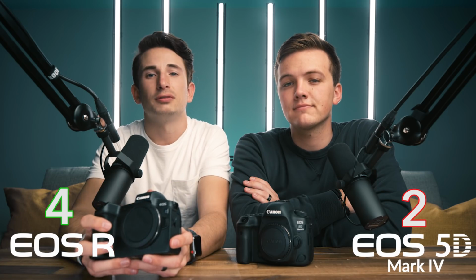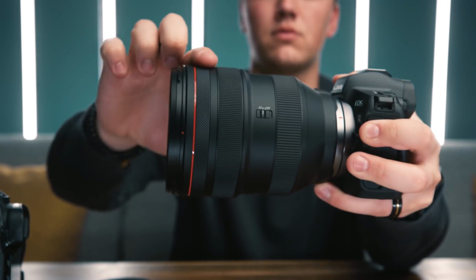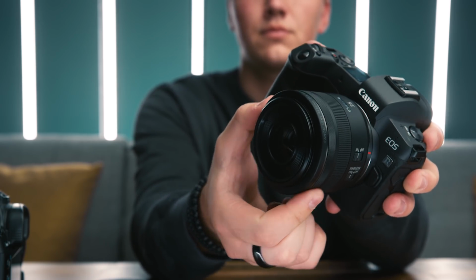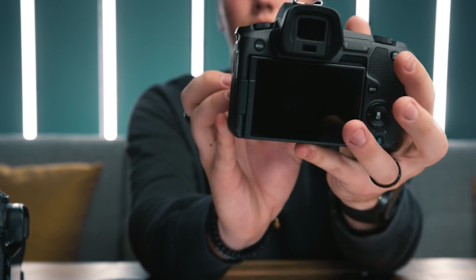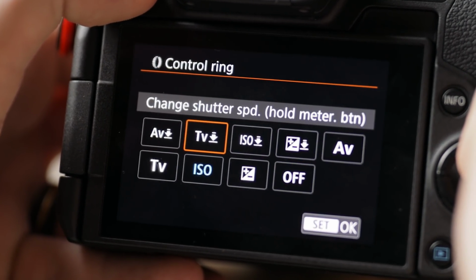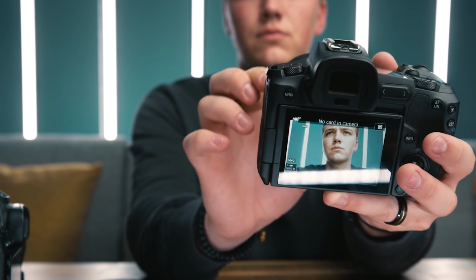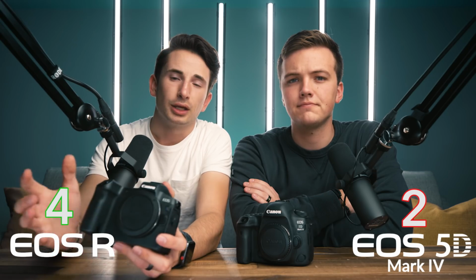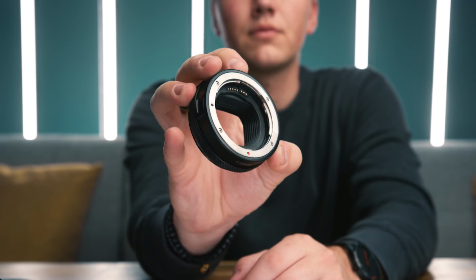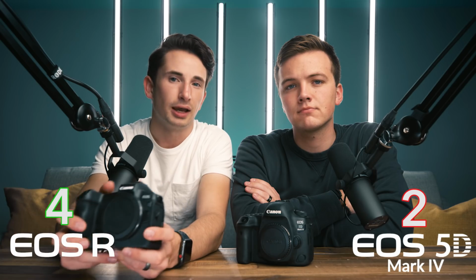So what makes the RF lenses special? Lower apertures on zoom lenses, and as mentioned, the new control ring. Now on every RF lens, above the focus ring, there is a control ring that you can customize to whatever function best meets your needs. You can set it to adjust your aperture, your ISO, your shutter speed, or your exposure compensation. Now we have it set to ISO so that we can quickly adjust our ISO without having to push any buttons. But like we mentioned earlier, you can buy a $200 adapter for EF lenses with a control ring so that you can use your EF lenses on the EOS R as well, but with the added bonus of a control ring.